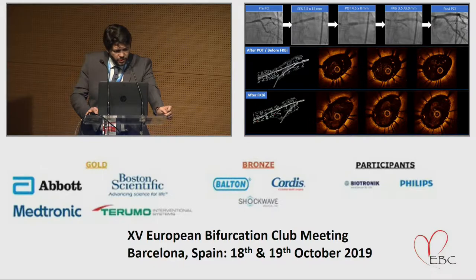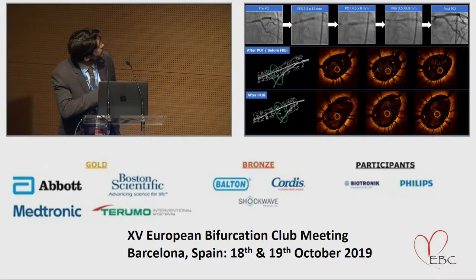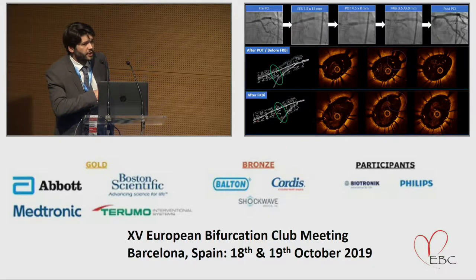The patient was treated with a conventional approach on the left main with this POT kissing approach. We performed some OCT runs before, after the POT, and after the final kissing inflation. And you will see that in real life, the final kissing inflation has a real impact on the apposition. And in the polygon of confluence zone, you will see here that before the final kissing, there was a huge malapposition at the ostium of the side branch, whereas after the final kissing, the malapposition decreased, but it's still not completely apposed to the vessel wall.